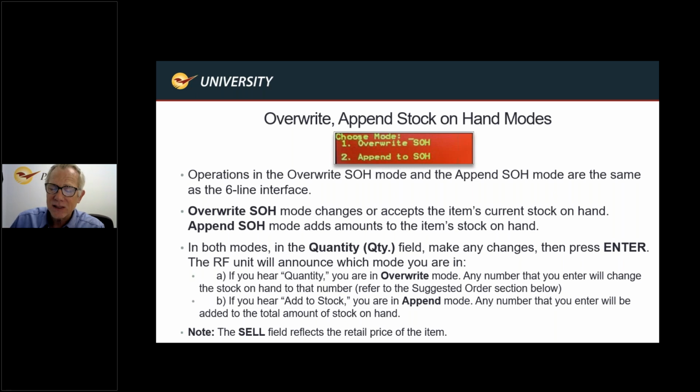The reason is because then it will be acknowledged that you've actually modified or touched, or in reality reviewed, that item. And you want to make sure you track when it's reviewed. If you don't put a number in and you blow past it, that number has not been confirmed. So it's really important to do that. Just a tip there. In both modes, in the quantity field, make any changes that you like, then press enter.